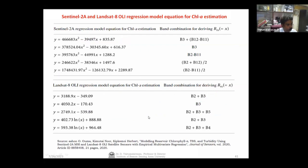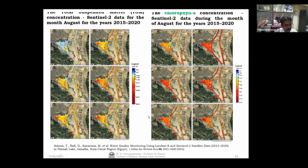And these are for chlorophyll estimation. And finally, by using this empirical model, this is another study area, the Suez Canal, where you can see that the concentration of the pollutants could be mapped over different time periods.